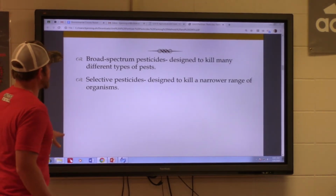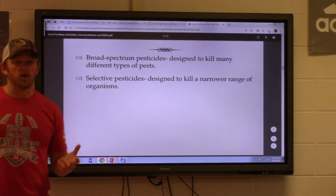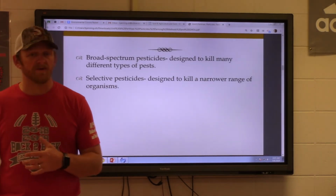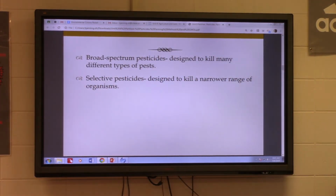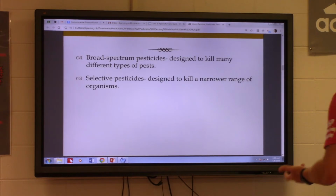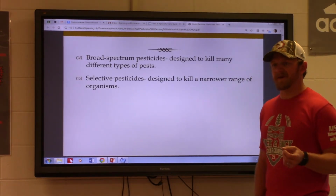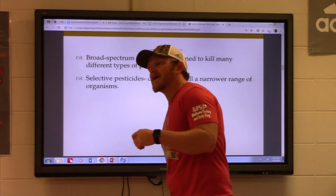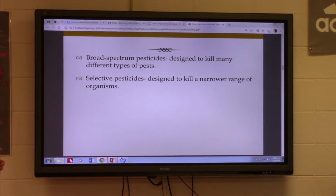Selective pesticides are designed to kill a narrow range of organisms. Say you have corn and a certain pesticide gets in corn, they take that pesticide that they need and that's all they spray, so it helps them save a little bit of money. A selective pesticide may be a little more expensive, but they don't have to use as much of it because they're only focusing on that one plant.